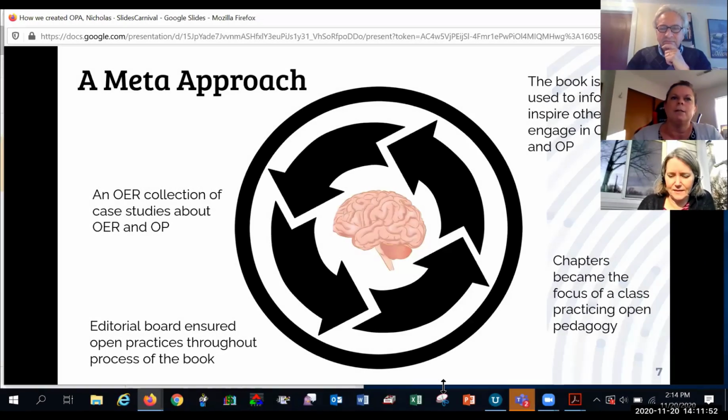If we follow this cycle in a counterclockwise fashion, I can elaborate on each point. As mentioned, the book in itself is an OER with a collection of case studies focused on OER and open pedagogy. And they highlight the innovation that can happen when instructors, libraries, and students collaborate. It was really important for the editorial board to emphasize the different ways in which libraries in particular engage in this growing area of scholarship and practice.